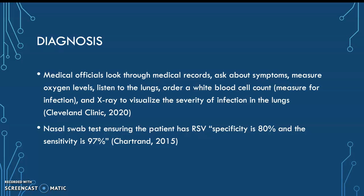Diagnosing RSV, medical officials will commonly look through the patient's medical records. They will measure oxygen levels, especially due to this being a lung virus. They will order white blood cell counts to measure the level of the infection and use an X-ray to visualize the severity. Most commonly, RSV is tested through nasal swabs, and for detecting RSV the specificity is 80% and the sensitivity is 97%.